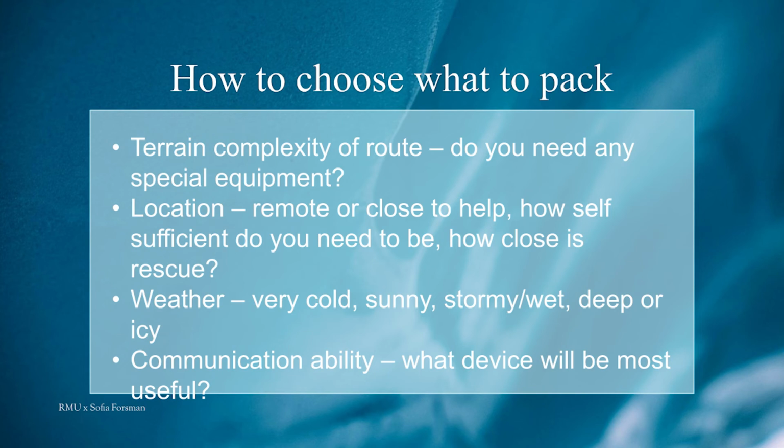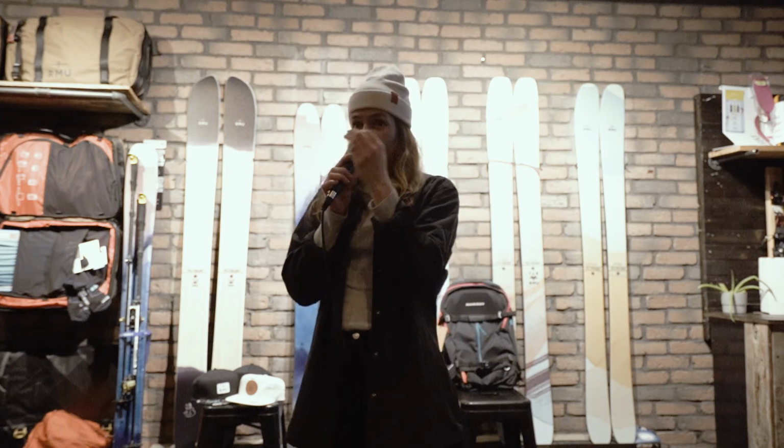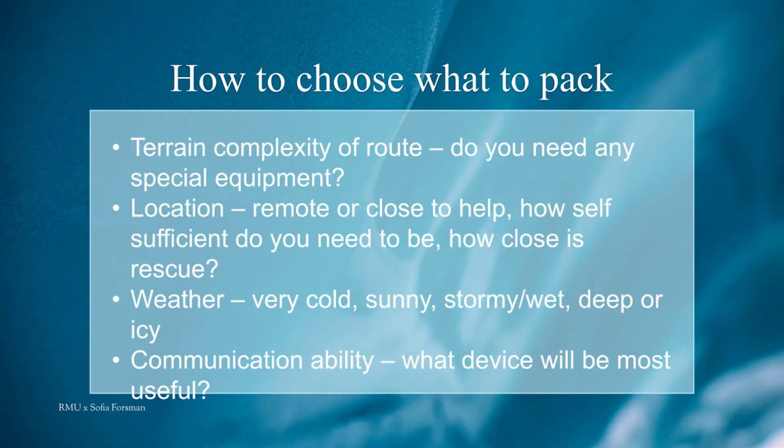Is it minus 30 and you should probably pack tons of hand warmers? I will even pack sometimes a little pot in my backpack when it's super, super cold out so I can make tea if we have to stay overnight. All of those things are going to influence what you're packing into your backpack.